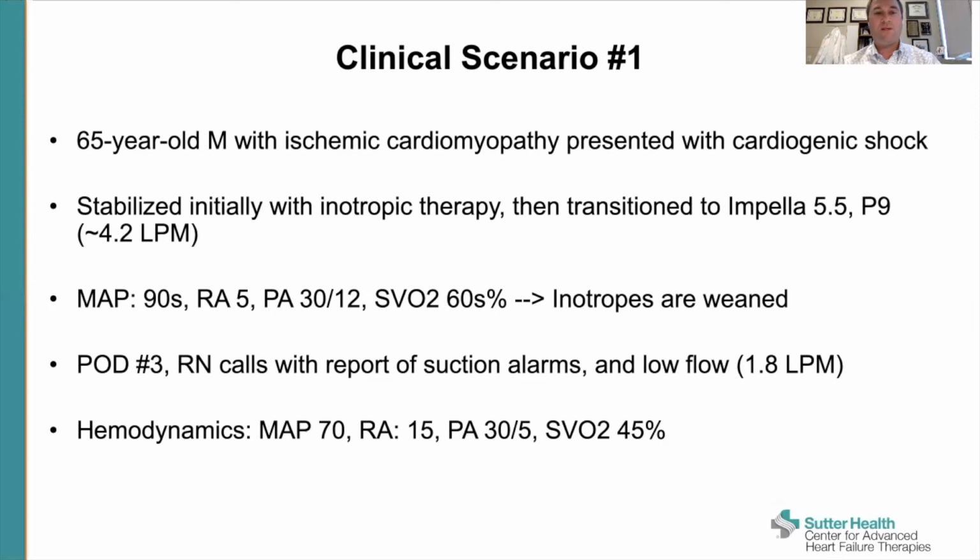His MAP is in the 90s. His filling pressures look pretty good. His cardiac output was all right. So the decision was made at that time to start weaning his inotropes, and the inotropes were all weaned off. And then about 24 hours later on post-op day 3, the nurse calls you with a report of suction alarms and a low flow on the pump down to 1.8 liters per minute.